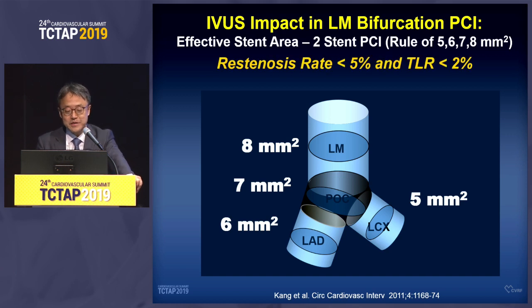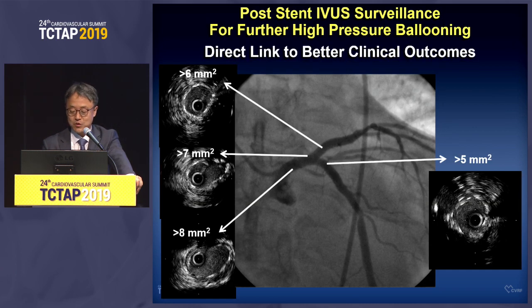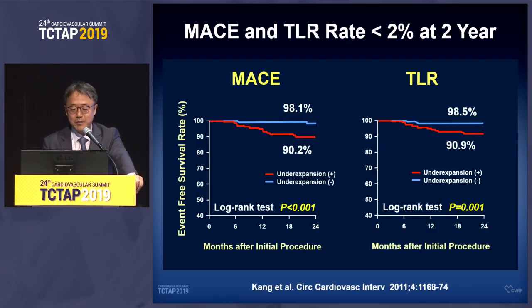The IVUS impact is something everybody knows well. If you achieve 5, 6, 7, 8, the IVUS-defined minimal stent cross-section area, it means long-term outcome is good. We showed in many cases: left circumflex ostium more than 5, LAD 6, POC, polygon of confluence, more than 7, distal left main more than 8. Then MACE rate was better and TLR rate was excellent, like provisional stenting. If you are going to select a two-stent strategy, that rule is very, very important.